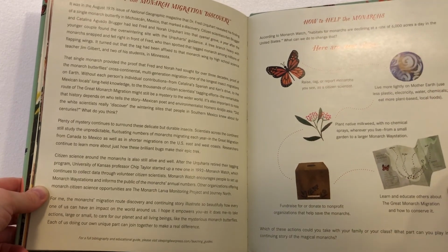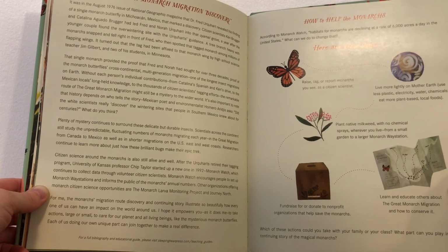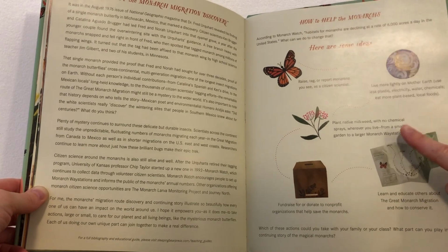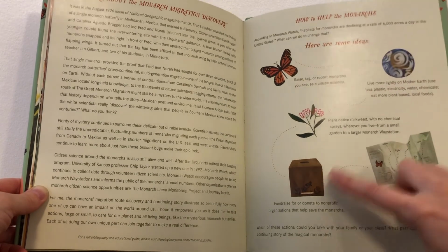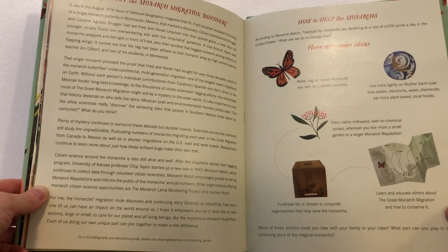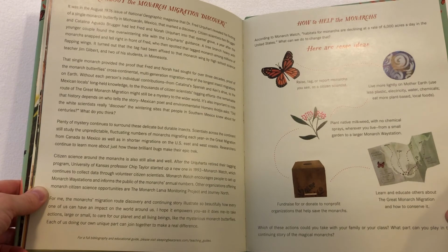Live more lightly on Mother Earth. Use less plastic, electricity, water, chemicals. Eat more plant-based local foods. Plant native milkweed with no chemical sprays wherever you live, from a small garden to a larger monarch way station. Fundraise for or donate to nonprofit organizations that help save monarchs. Learn and educate others about the Great Monarch Migration and how to conserve it.